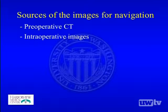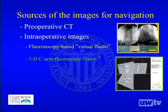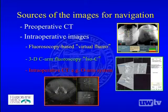As the source of the images for the navigation, you can use the preoperative CT scan. Also, you can use intraoperative imaging studies, including the fluoro, sometimes called virtual fluoro, and then you can use the 3D C-arm fluoroscopy, sometimes called ISO-C, and then you can use the intraoperative CT scan. The preoperative CT-based navigation has two stages.